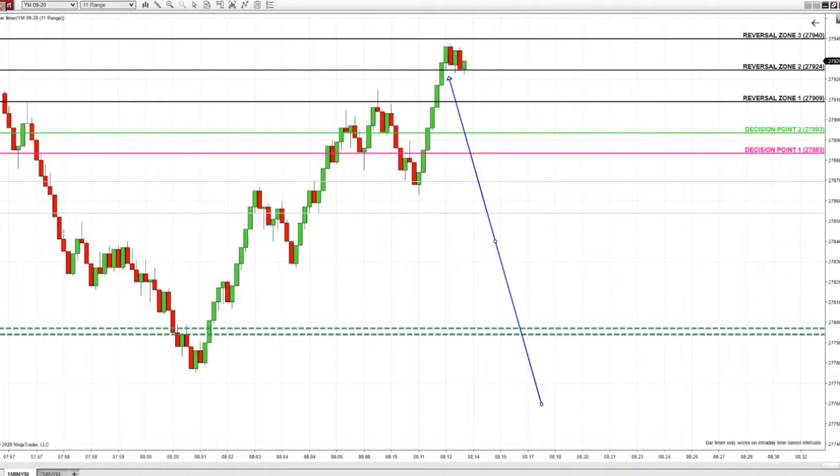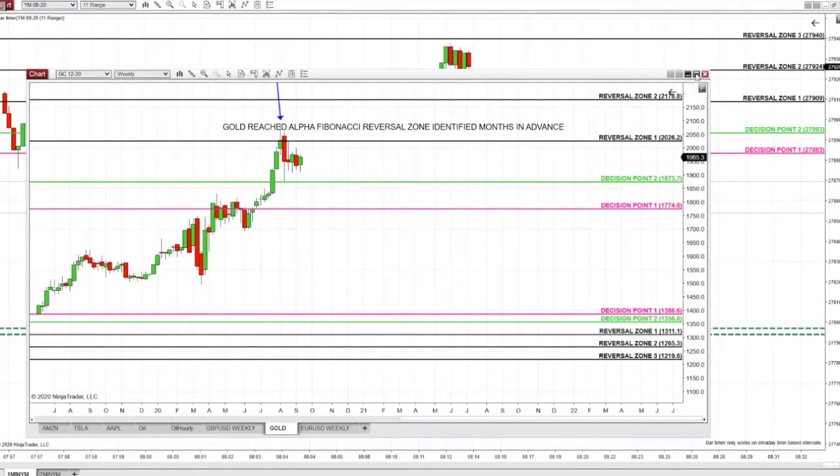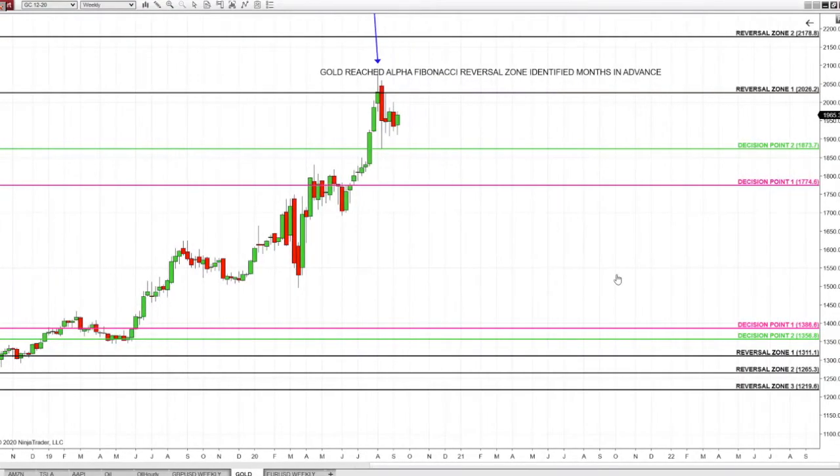The market is flawless, the Alpha Fibonacci puzzle. You will never need anything else ever again. So as you're looking at the Dow reaching the Alpha Fibonacci reversal zone, being in excruciating pain, this is the exact same place where gold is now. What is the difference between the two?